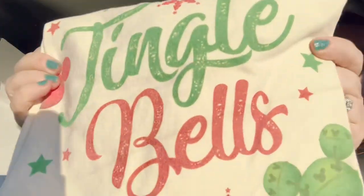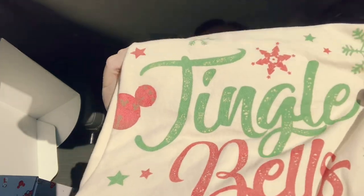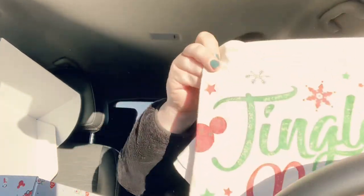So this box I'll put up here, the whole contents and the pricing, and then the shirt. We saw the shirt, and they have it on sale on their website right now. This is a really good quality shirt, a beige, cream color, and it just says Jingle Bells. I don't really have a lot of Christmas shirts, so you might see this in a video.